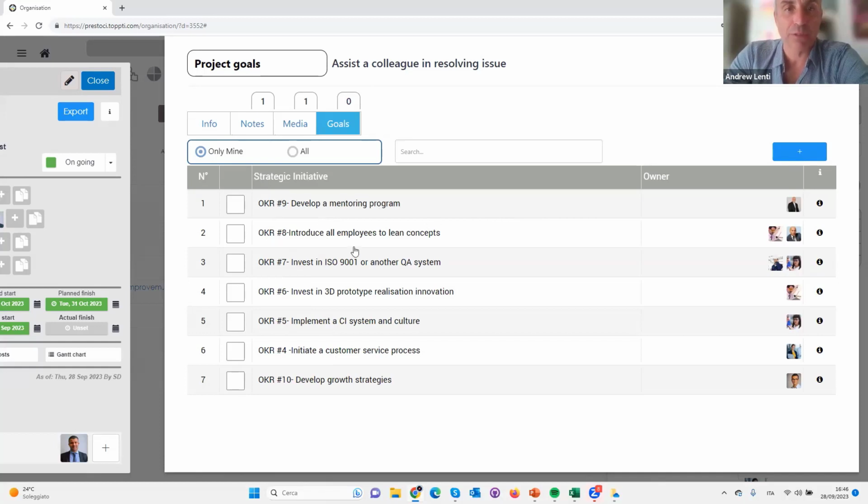Well, they're developing a mentor program. They're introducing all employees to Lean. They're investing in ISO 9001. They're investing in 3D prototype printing. They're implementing a CI system. They're initiating a customer service process, and they're developing growth strategies. So here's where they're opening up their wallet to make the company better.